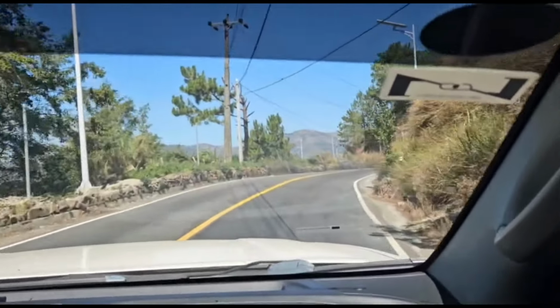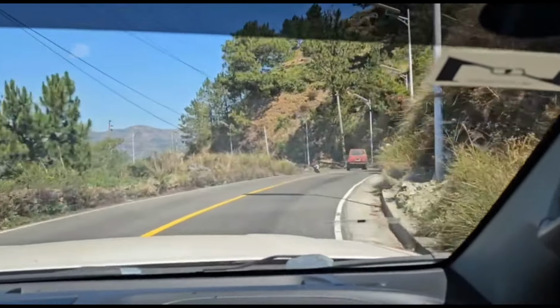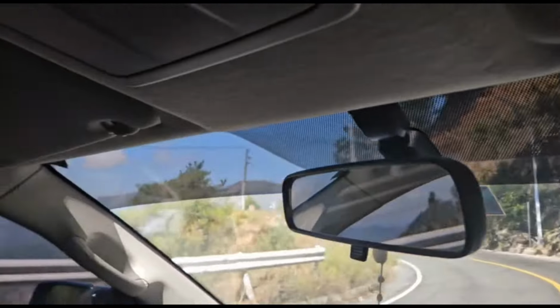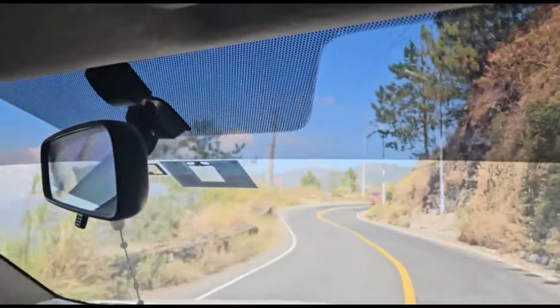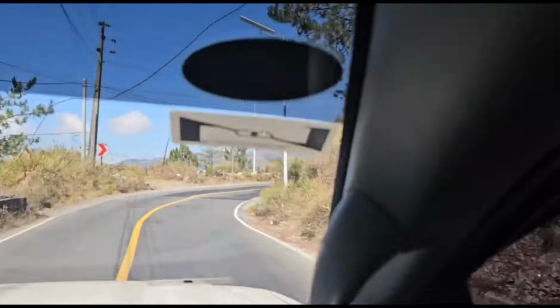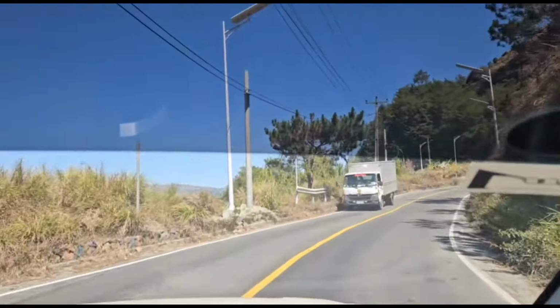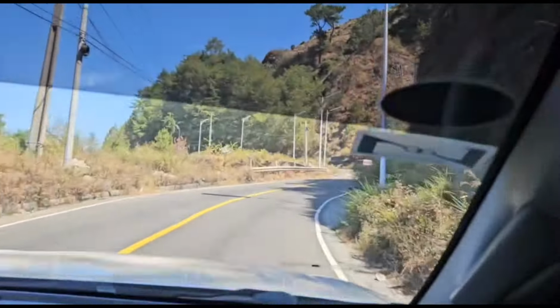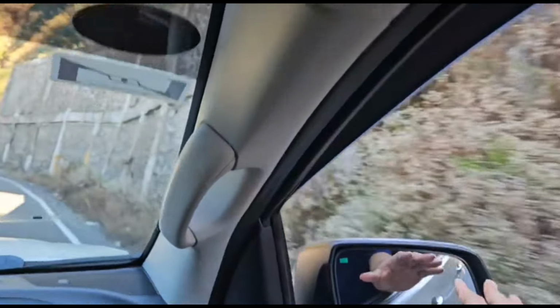We're on the road again, going to Sagada after a break. And this is the view. This is the view on the road. It's very sunny right now. Let's check the temperature outside. It's cold, even though it's sunny.